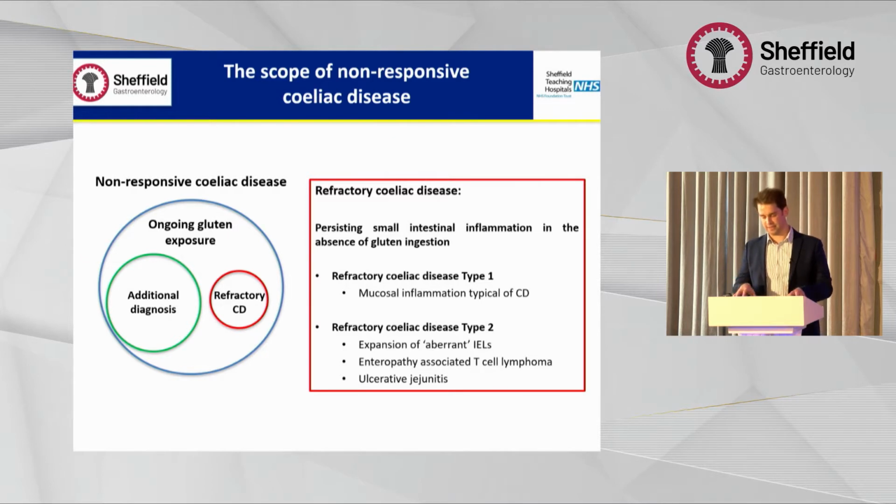And with refractory celiac disease, we typically subcategorize it as type 1, in which case the mucosal inflammation is very typical of celiac disease, or refractory celiac disease type 2, in which there's an expansion of what we call aberrant intraepithelial lymphocytes. And it's those aberrant intraepithelial lymphocytes that put patients with RCD2 at risk of malignant transformation to enteropathy-associated T-cell lymphoma. And these patients also have a significantly increased risk of developing other complications such as ulcerative jejunitis.